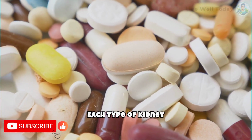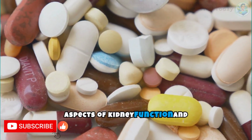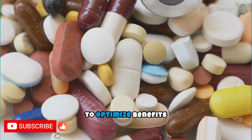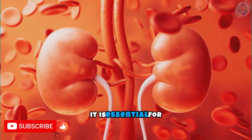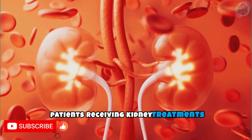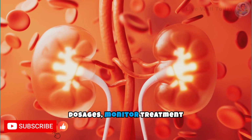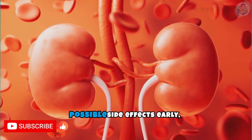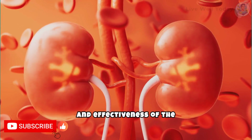Each type of kidney medication is specifically targeted to address different aspects of kidney function and requires careful monitoring to optimize benefits and minimize associated risks. It is essential for patients receiving kidney treatments to be under regular medical supervision to adjust dosages, monitor treatment efficacy, and identify possible side effects early, thus ensuring the safety and effectiveness of the treatment.